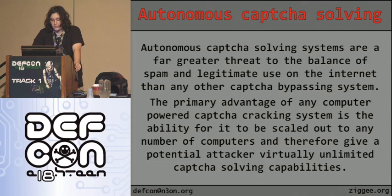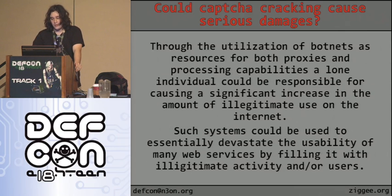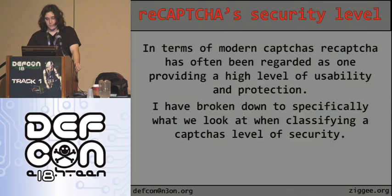The primary advantage of any computer-powered CAPTCHA cracking system is the ability for it to be scaled out to any number of computers, and therefore give a potential attacker virtually unlimited CAPTCHA solving capabilities. Through the utilization of botnets as resources for both proxies and processing capabilities, a lone individual could be responsible for causing a significant increase in the amount of illegitimate use on the internet. Such systems could be used to essentially devastate the usability of many web services by filling them with illegitimate activity and/or fake users.